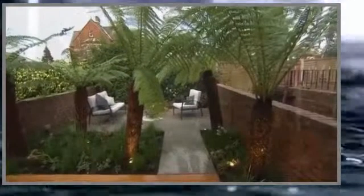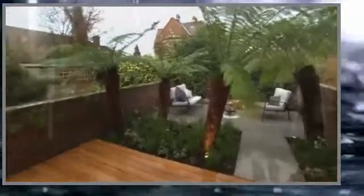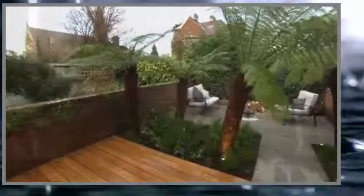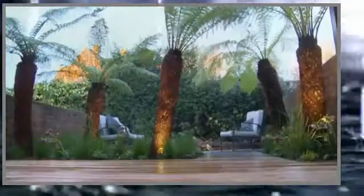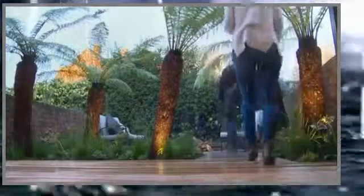£5,000 was a big budget for such a small area. Does our couple think it's been money well spent? You think that spending £5,000, which is what it's turned out to be, is a lot of money for such a little garden. But I'm glad that we did, because it's worth every penny. It's only going to get better, isn't it? This is day one of the garden, and we've got years and years of growth to come, and it's just going to look better and better every year.